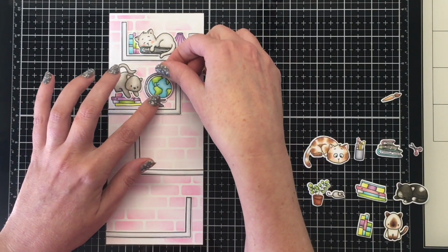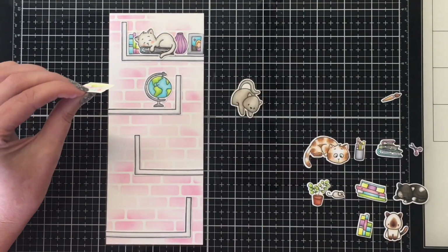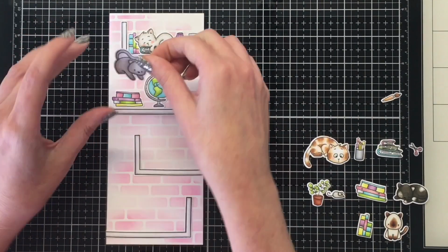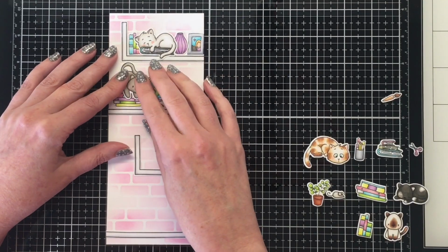I love this little globe, and then I'm going to have one of the Heffy Doodle kitties sitting on top of these books. Now, if you want some inspiration for how to color cats, I did do a tutorial, and I will link that below and at the end of this video.